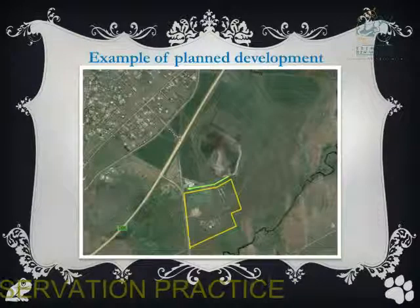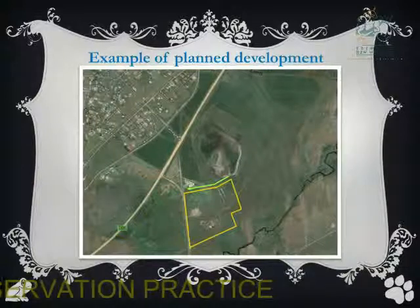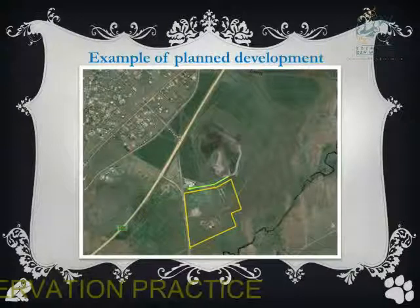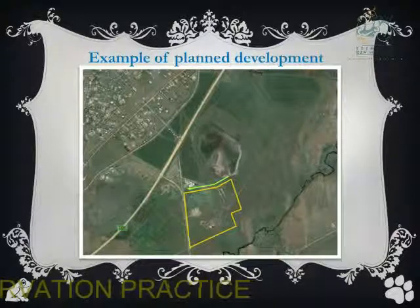With this data, we can then determine, if someone wants to develop in a certain area, which area they should use, which area the bullfrogs will move in, and what would be the best way to develop in that area.